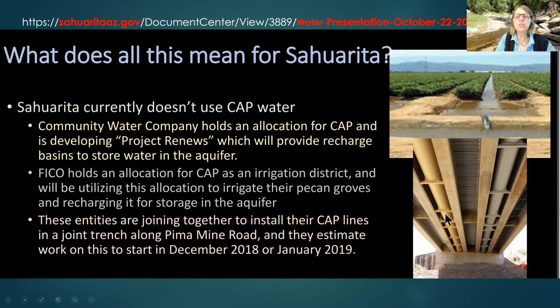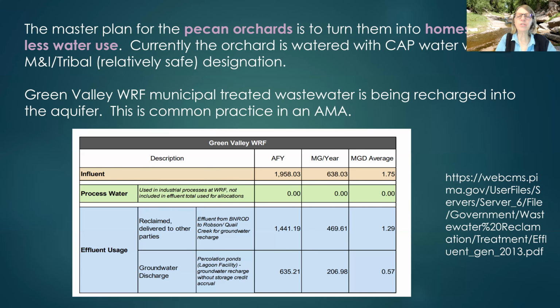FICO is another one. So what we've got is pipelines now that bring the water from Pima Mine Road much closer in to the community of Green Valley and kind of closer into the heart of Sahuarita. There's one from the Community Water and one from FICO bringing that into our area. So that's a good deal.